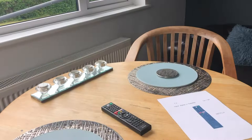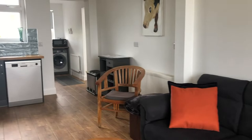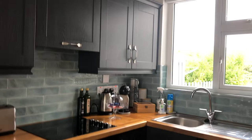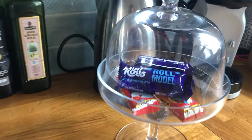Little table, a living area, and a nice couch, a little kitchen that really has everything we need. So what kind of coffee maker? Oh, we'll figure that baby out, I'm sure. And they left us some sweets, which is so nice.